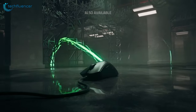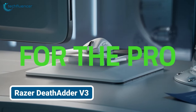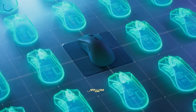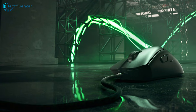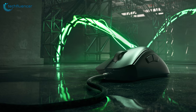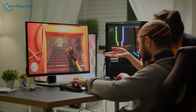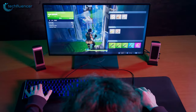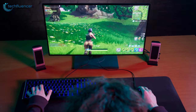For those seeking a wired gaming mouse with impressive build quality, check out the DeathAdder V3 from Razer. Its ergonomic design and grip provide a comfortable and secure feel, making it ideal for long gaming sessions. Equipped with the Razer Speedflex cable, the DeathAdder V3 offers a flexible and lightweight cable that minimizes drag and allows for seamless movement. This ensures that the cable does not interfere with your gameplay, providing a smooth and uninterrupted experience.